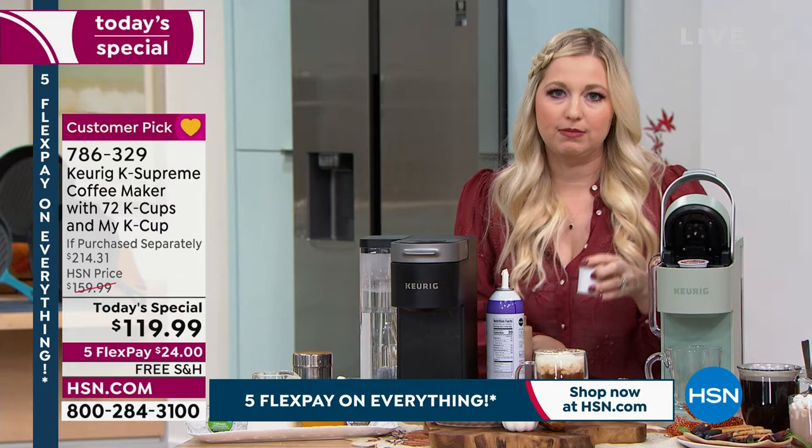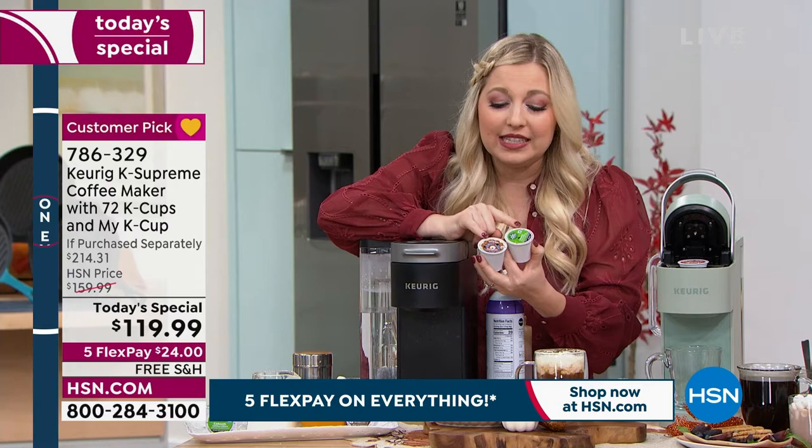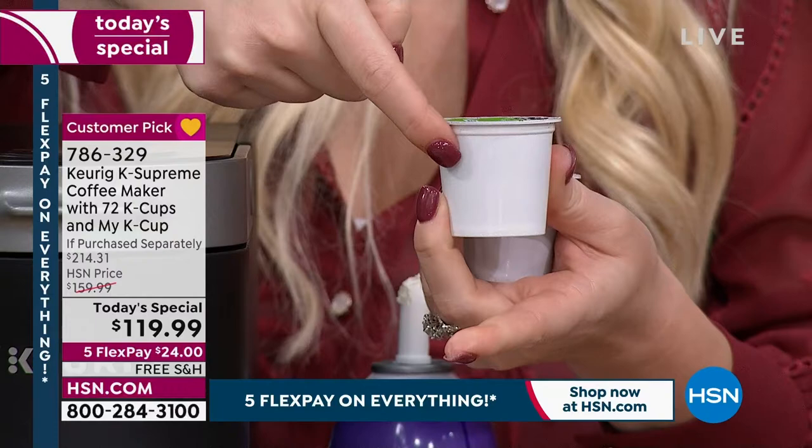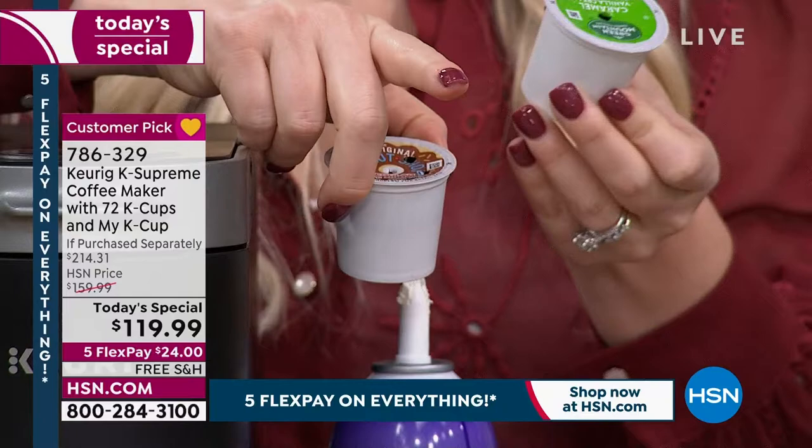Now, I have my team here, they're gonna show you overhead how neat the comparison is of a traditional older Keurig that most likely you have at home. It's gonna have that single puncture here, okay? Which means a single stream of water that's gonna saturate those grounds. Now, that is probably what you have at home. Move over the old technology. Here comes the new technology.